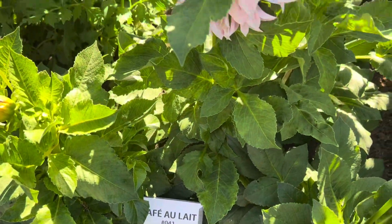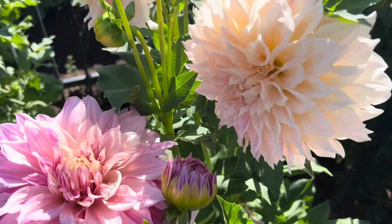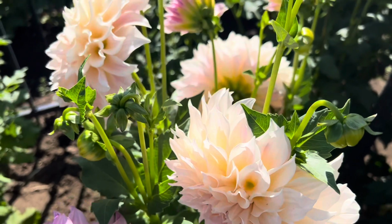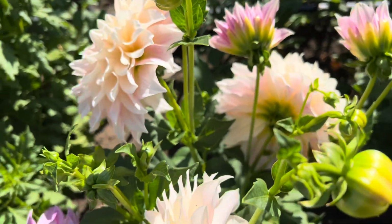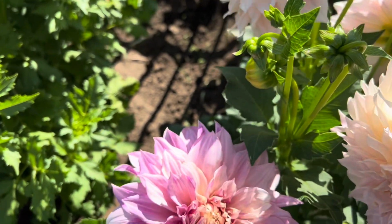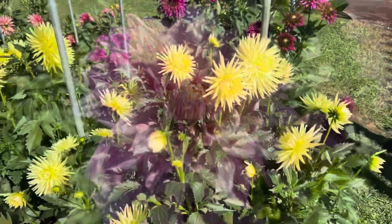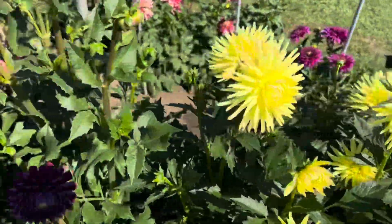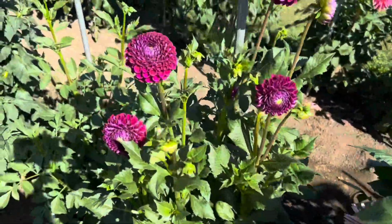This is the Cafe au Lait dahlia, which is a highly coveted dahlia by many gardeners. It became popular in several bridal magazines and is considered to be the dahlia that got a lot of people interested in growing dahlias on their own. Swan Island also has a test garden that introduces between 5 and 15 new varieties each year.